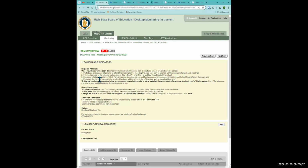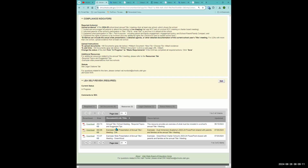The last one is to explain the rights of the parents to be involved. Under the resources tab, there is a handout of the required topics and suggested tips. If you want to get more information about that, you can download that.